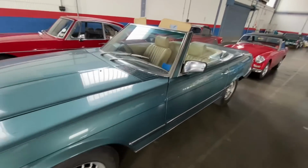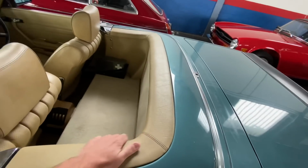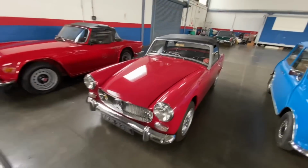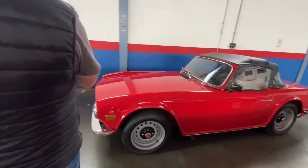SL? Yeah. You've got no labels on them as well to help us out this time. I'll do my best. I reckon that's a TR6. I'm going to throw this across, TR6.